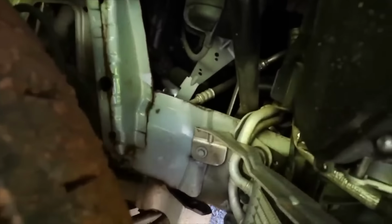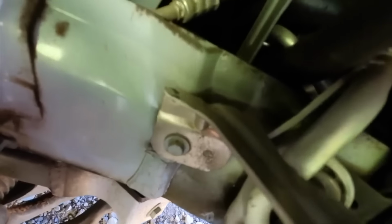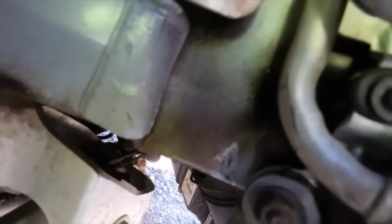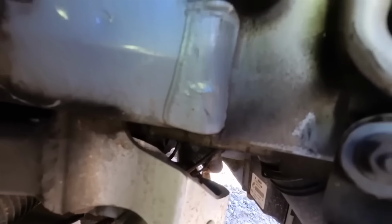I don't know if you guys can get in there. I'm going to try to scoot you in there. Can you see where it's kinked? It's kinked pretty good, guys. Right there. You're looking right at it on your screen. It's cracking.